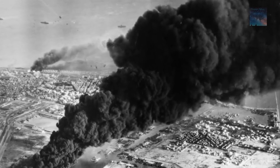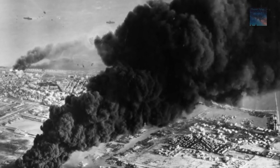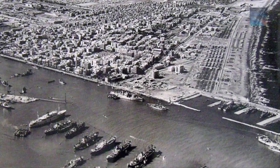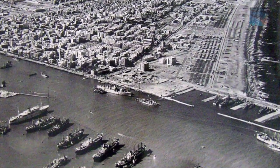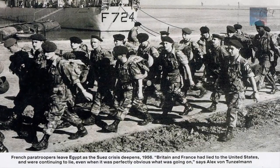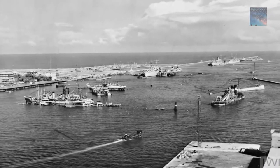In what became known as the Suez Crisis, a combined British, Israeli, and French force launched an attack on Egypt in October 1956. The Europeans succeeded in advancing close to the canal, but later withdrew from Egypt in disgrace following condemnation from the United States and the threat of nuclear retaliation from the Soviet Union. British Prime Minister Anthony Eden resigned in the wake of the scandal, and the Suez Canal was left under Egyptian control. So there you have it, guys.